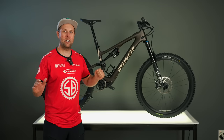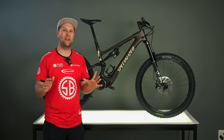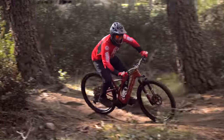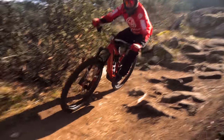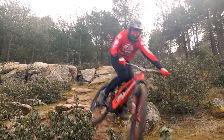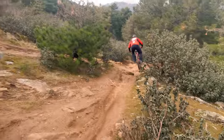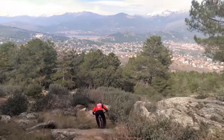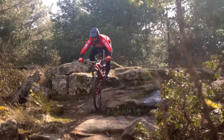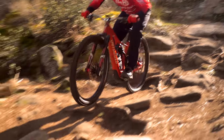The Levo SL was released in early 2020, and it was an absolute game changer for me. It was the first electric mountain bike that felt like an analog bike out in the trails, and I absolutely loved it. Since then, the market has matured, and it seems like every major mountain bike company has an SL in their lineup, and the original SL was somewhat overshadowed. But not now, and not today.